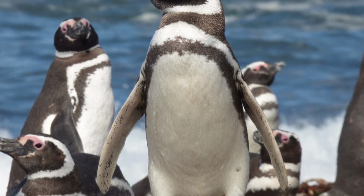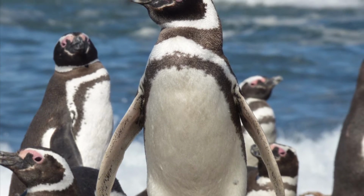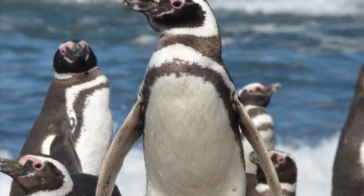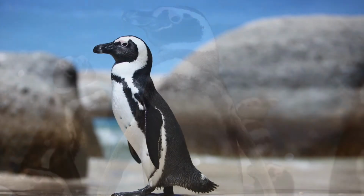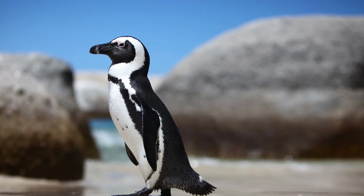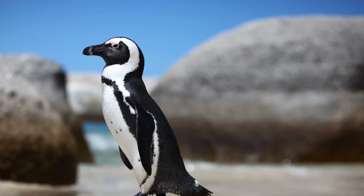In terms of their sizes, a fully grown Magellanic penguin is 2 to 2.5 feet long and weighs 6 to 14 pounds. The African penguin, on the other flipper, is about 18 inches long and weighs 6.8 pounds.